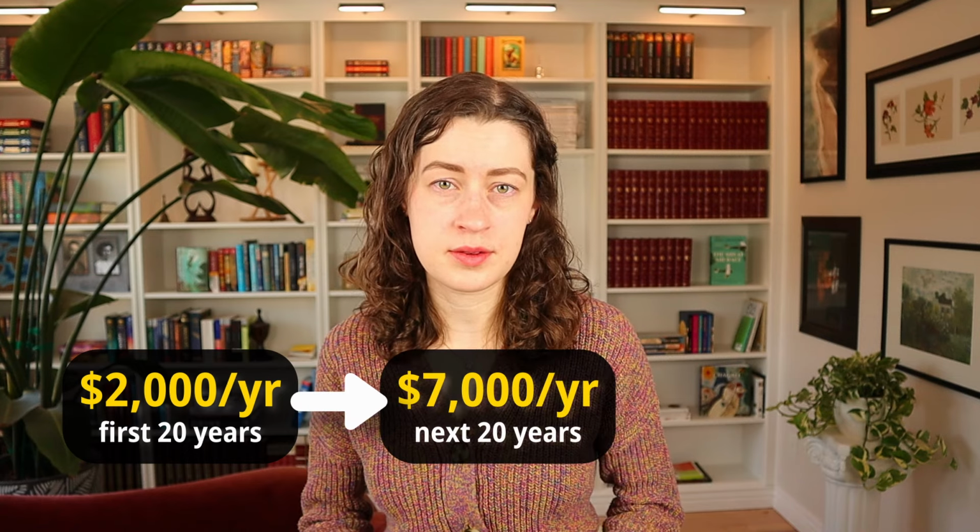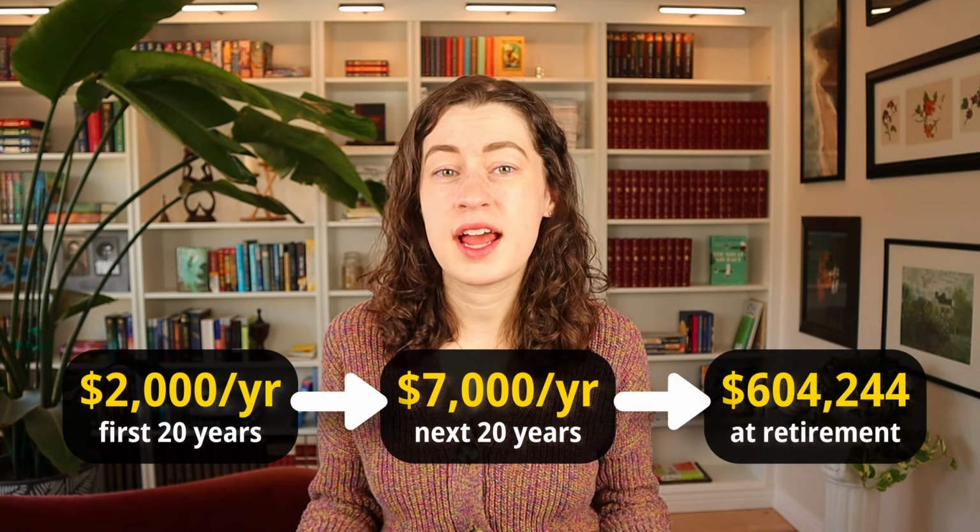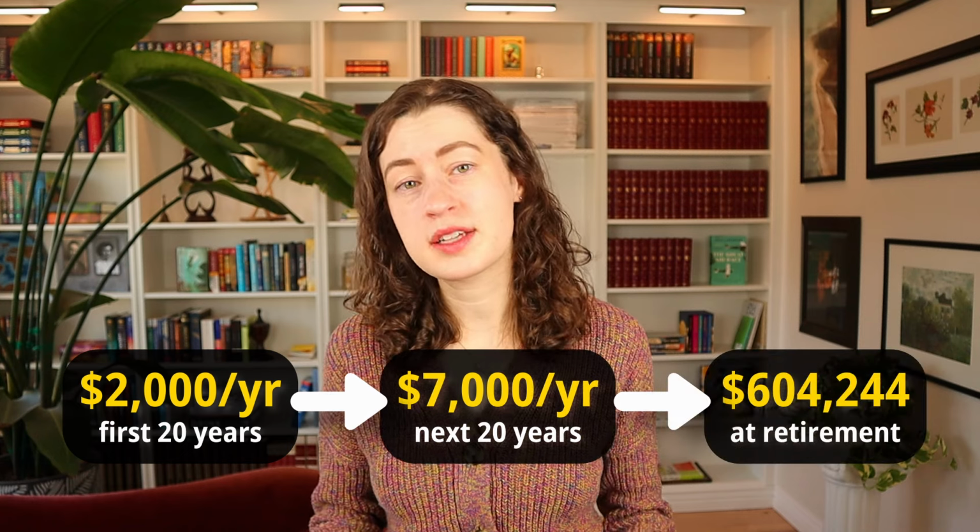But let's say that you only put in $2,000 per year for the first 20 years, and then spend the next 20 years maxing it out at the full $7,000. You'll only retire with roughly $600,000, less than half of what you would have had you maxed out your Roth IRA every single year.